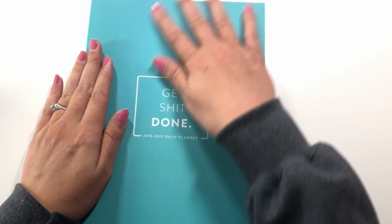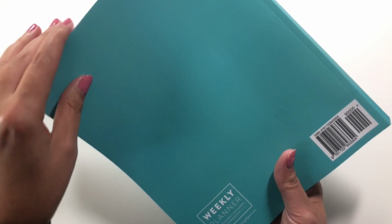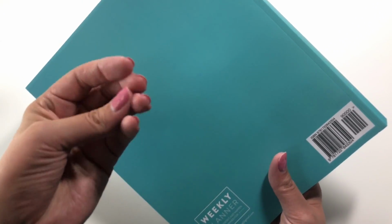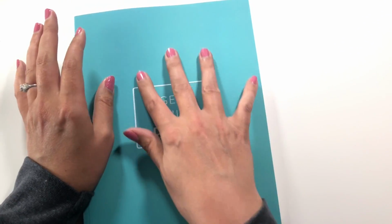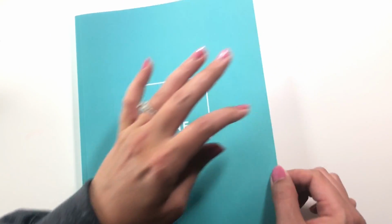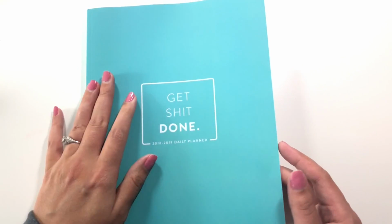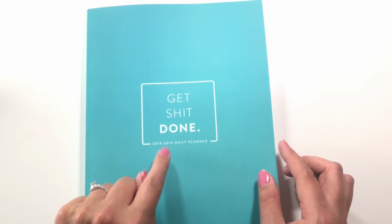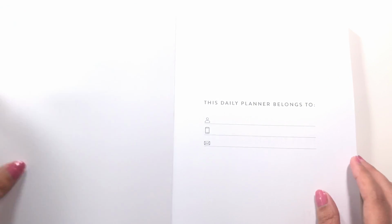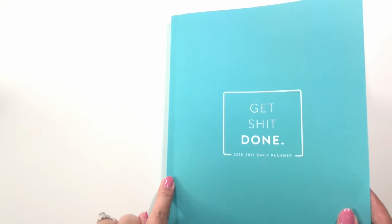So the cover is a soft matte cover. It doesn't have that extreme velvetiness that the master planner did, but it's still got that kind of weird sensation to it where it feels like you're rubbing your fingers on newsprint. And this will tear if I try to tear it. It's thicker. It's like cardstock, but a kind of coated cardstock. And then it says Get Shit Done 2018-2019 Daily Planner. Because the cover is cardstock, it's fairly easy to just fold it downwards, but I can imagine that over time this is going to get really worn out.